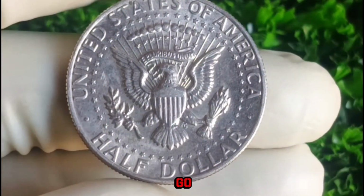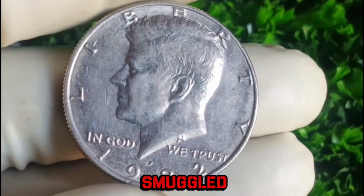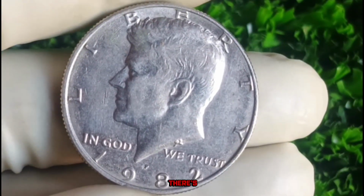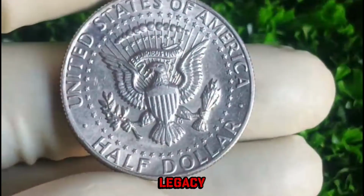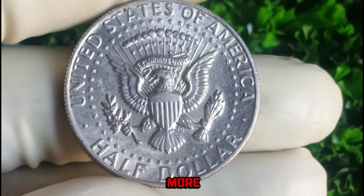Some myths even go so far as to say that the Carson City issues were smuggled straight from the mint to underground casinos, though there's little hard evidence to back that claim. What's fascinating is how these myths add color to the coin's legacy, blending history with folklore in a way that makes collectors even more intrigued.